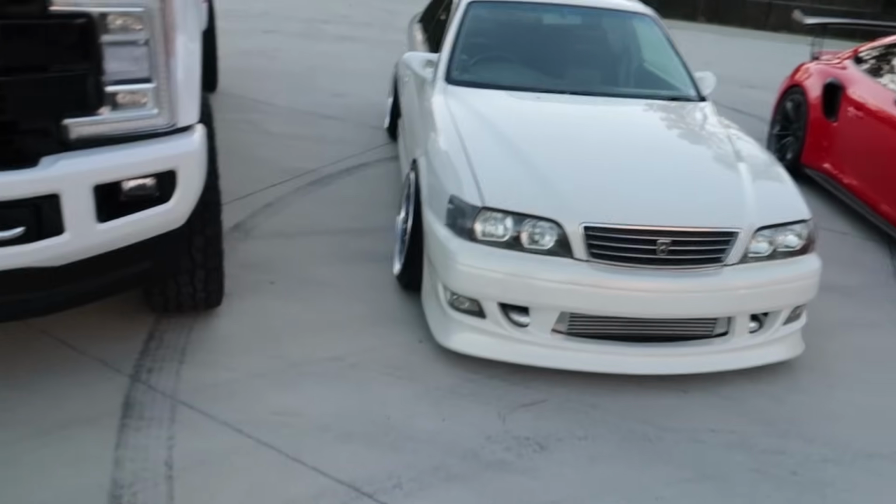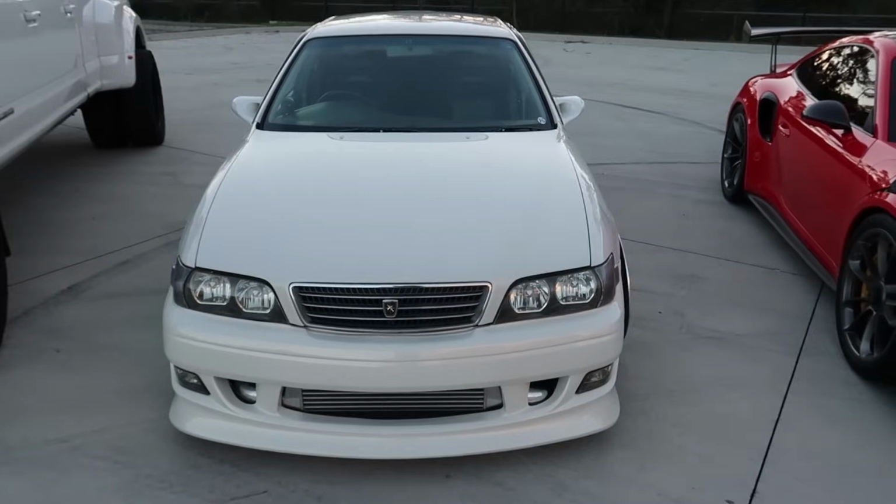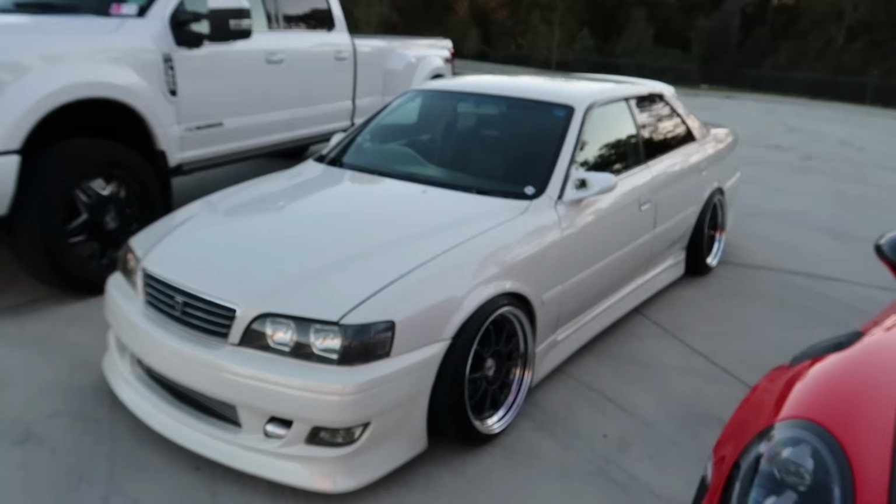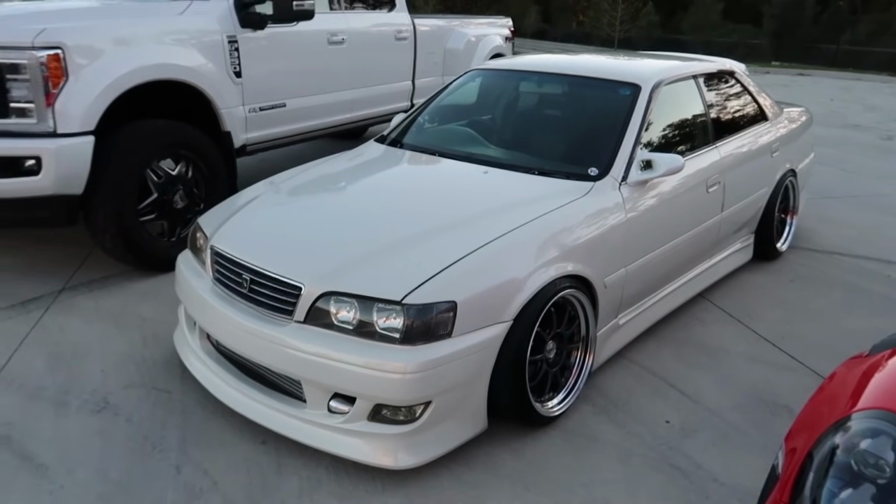As I said before, it was always a dream to own a Chaser. So this JZX100 that I picked up, I don't even remember how it came about or how I found out it was for sale. I wish it wasn't so clean. Originally this was supposed to be a drift car, but it turned out that this is one of the cleanest JZX100s I have ever seen, and I just couldn't let myself ruin it.